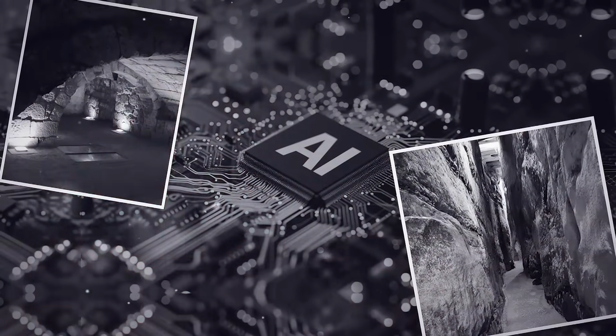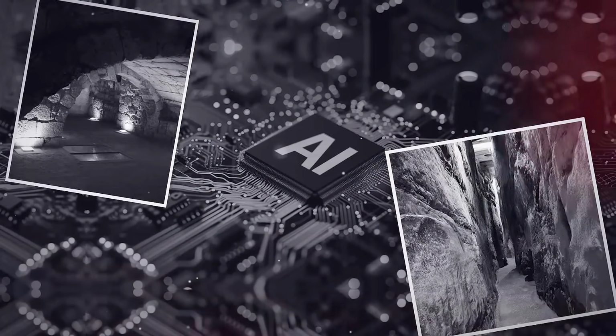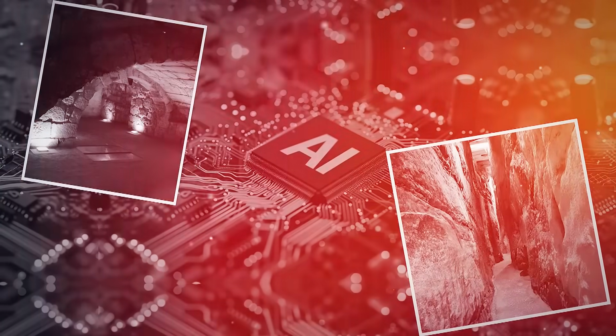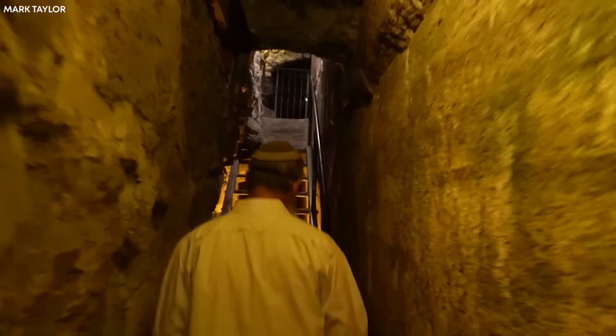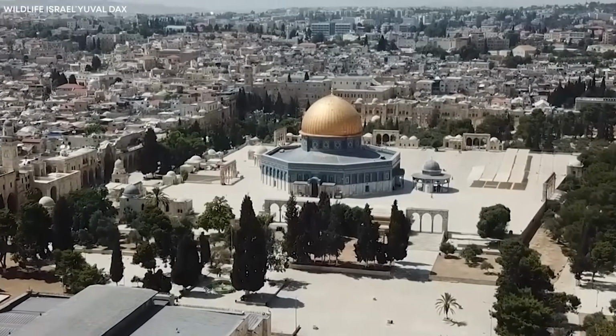AI analysis of the Western Wall tunnels has revealed connection points to other underground passages that extend far beyond the currently accessible areas. These computer models suggest that the Western Wall tunnels are just one visible part of a much larger underground network that extends throughout the Temple Mount area and beyond.